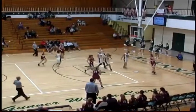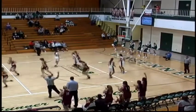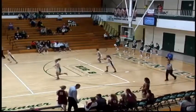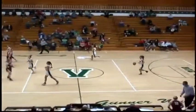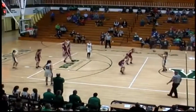Here's Kilser racing to the other end. Gives it to Neighbors. Neighbors squares it up from 3. Lets it fly and buries it. Emily Neighbors. Big 3 for Bloomfield. Lincoln leads 51-43 with 2:15 to go.